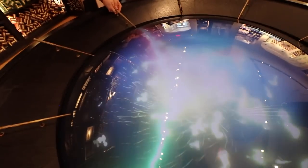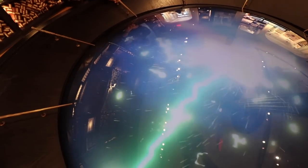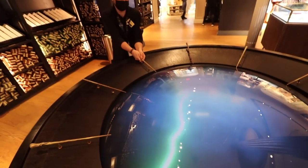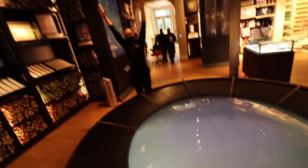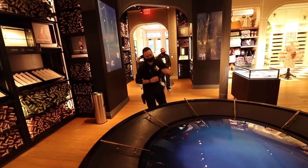Good always wins here at Harry Potter New York. It's not the Voldemort store, it's the Harry Potter store. I love that. Expelliarmus! Winner. Harry Potter always wins.